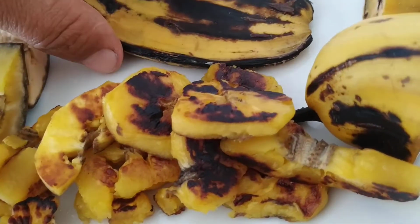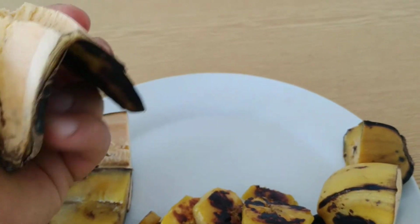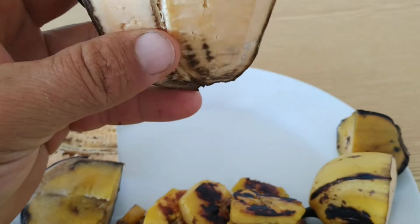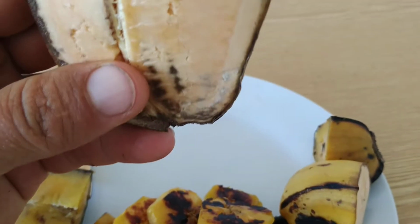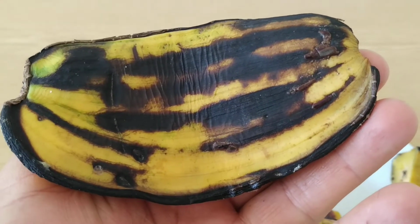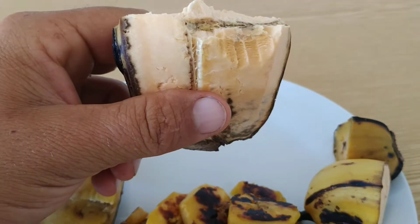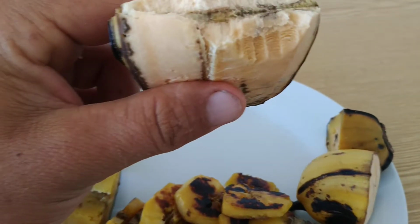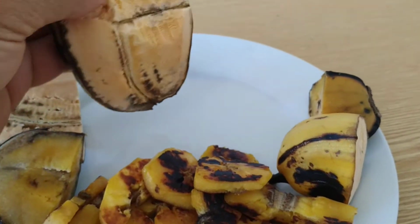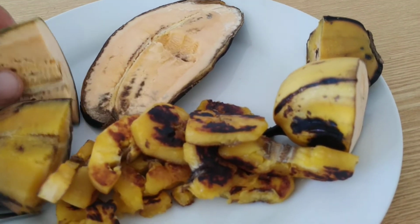Now let's try them. First let's try the raw bananas. Let's try this one. Oh, it should be ripe, but I think you heard it. It still broke with an audible sound, more typical for unripe bananas, but, well, the skin, yeah, okay, there are a couple traces of green, but also a lot of traces of black. Quite tough. Yeah, tastes like an unripe, what was this, those pisang tandok from Asia.